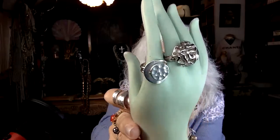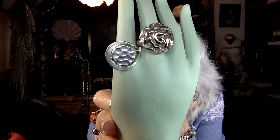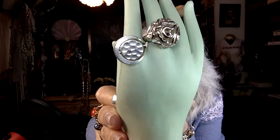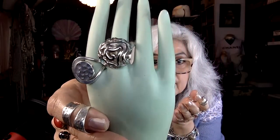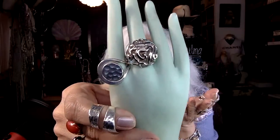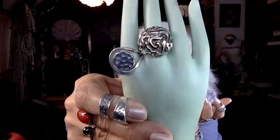That's beautiful. And then this one, I love this modernist piece. These are both modernist, just amazing sterling pieces. This one that looks like a moon, a crescent moon and a full moon, that's actually adjustable. So that can be stretched, and then it just kind of hugs that other little hammered piece. And then that one kind of looks like a little cerebral, but it also looks like a rose. So it's a really beautiful modernist, brutalist almost. I love that ring. Sterling as well.